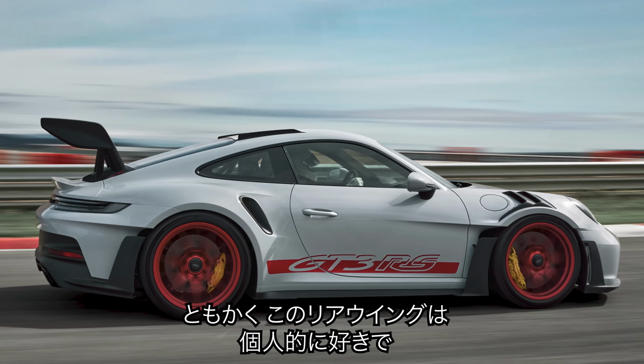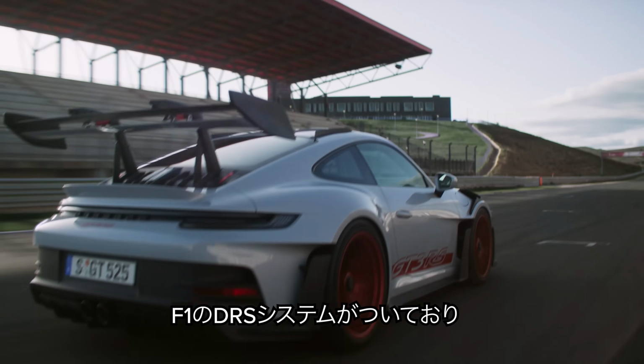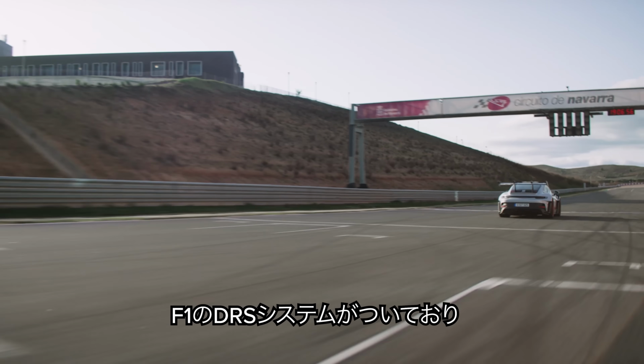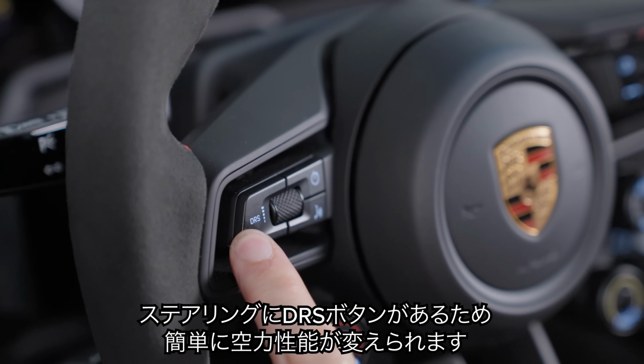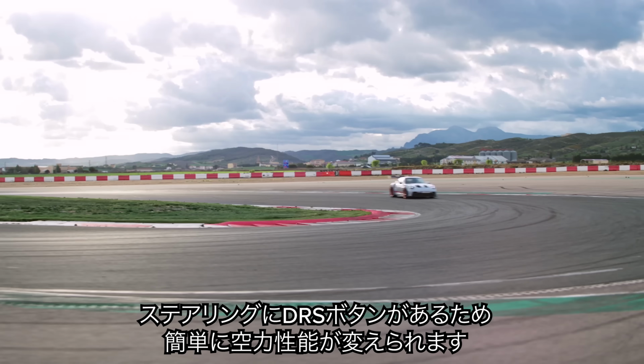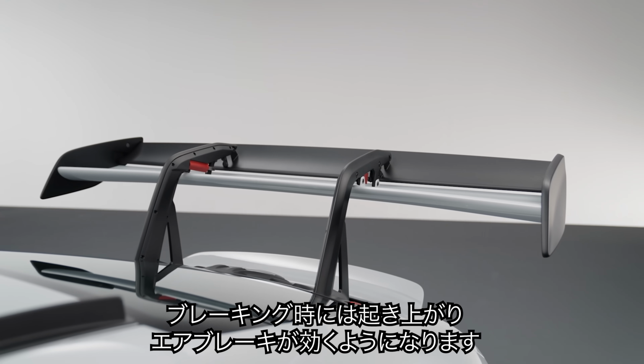Anyway, back to the new RS, because one of my favourite features on the whole car is fitted to that rear wing. It's a DRS drag reduction system, just like on Formula 1 cars. If you hit the DRS button on the steering wheel, a hydraulic ram opens the upper wing flap to help the GT3 RS slip through the air more easily. And when you brake hard, the flap closes to turn the huge rear wing into a massive air brake.